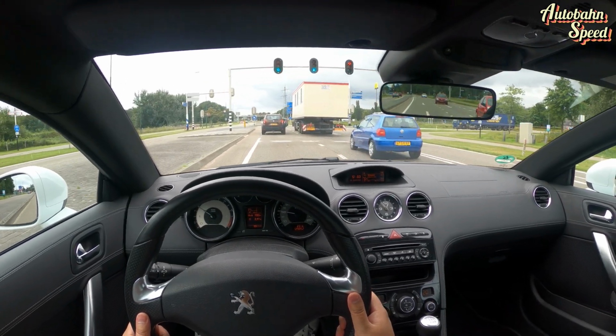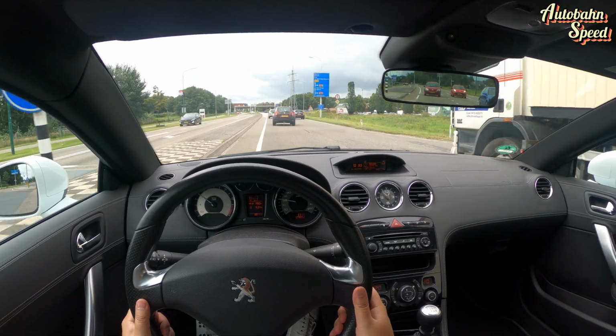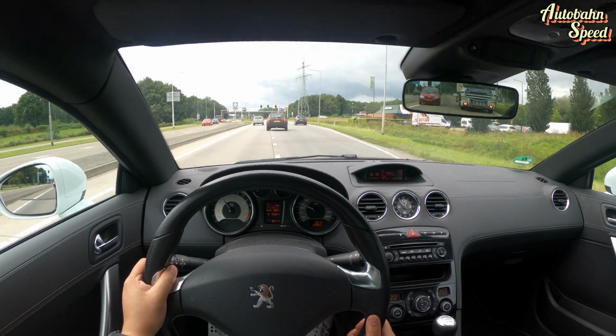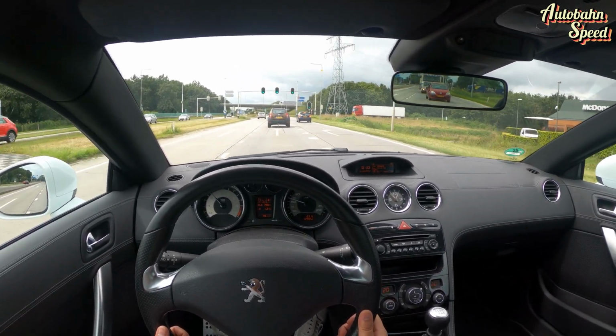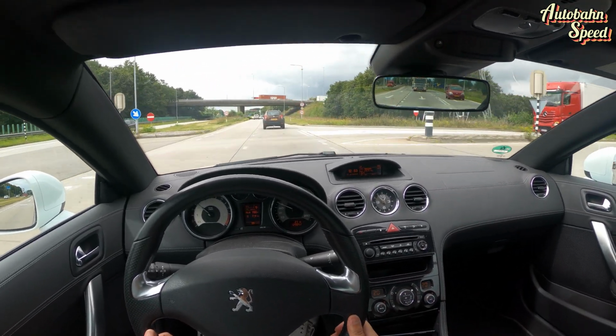Also, there is almost no sound from the exhaust, so still, yeah, it doesn't really feel like a sporty car. It just drives like a normal car, normal Peugeot. But yeah, it's strange. I would have expected something really different.